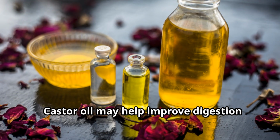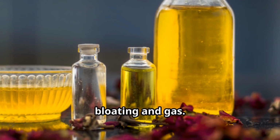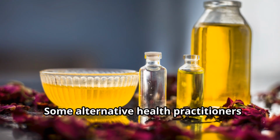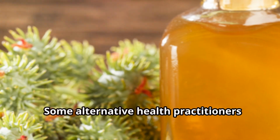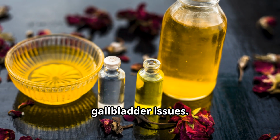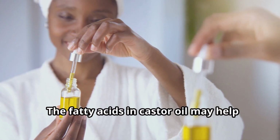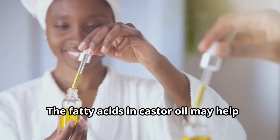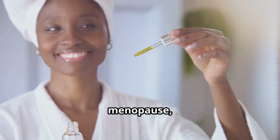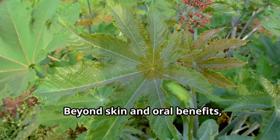Castor oil may help improve digestion by promoting the movement of food through the intestines and reducing symptoms of bloating and gas. It's a natural way to support a healthy digestive system. Some alternative health practitioners recommend castor oil to help relieve pain and inflammation associated with gallbladder issues. It's another way this versatile oil can support your health. The fatty acids in castor oil may help balance hormones, potentially alleviating symptoms of PMS, menopause, or hormonal imbalances. It's a natural way to support hormonal health.